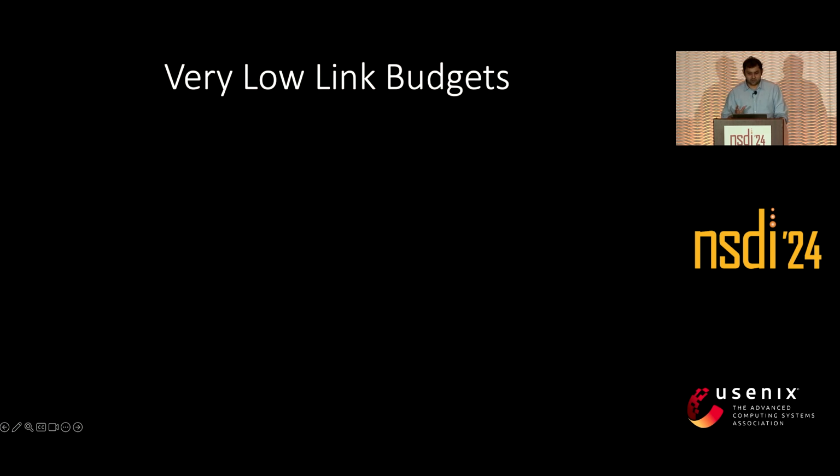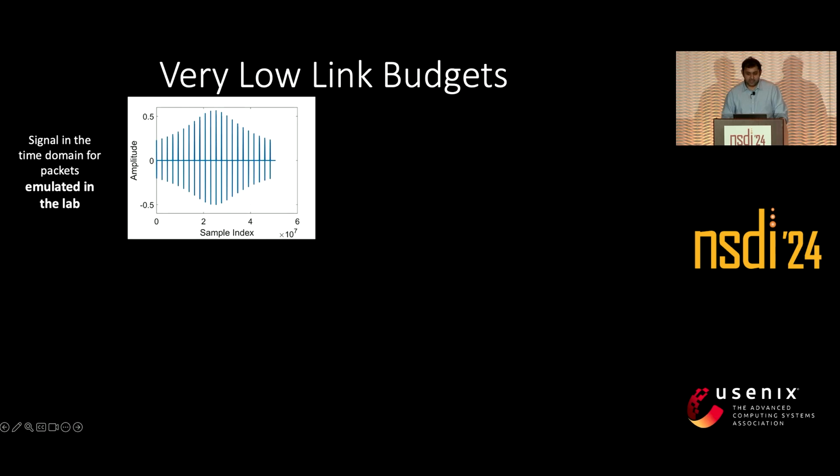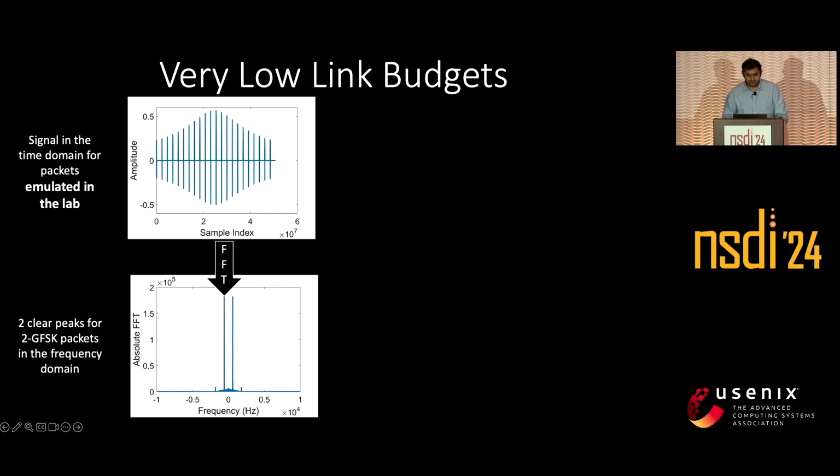So to demonstrate why these challenges are so hard to work with in the real world, let me start with an example. On the left side here, we emulated the signal that we expect to see from MSR Sat1, and these signals use the 2 GFSK modulation. So if we transform this signal in the time domain to the frequency domain, we see 2 clear peaks with the exact frequency deviation that we expect to see given a GFSK modulation.